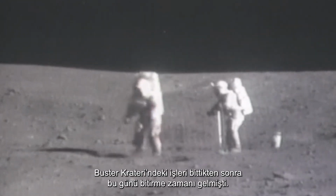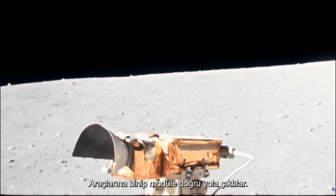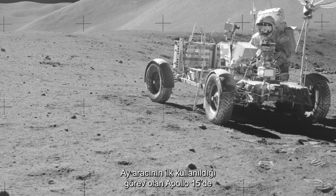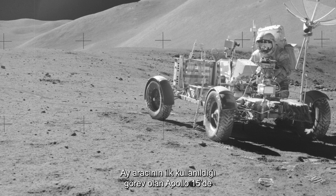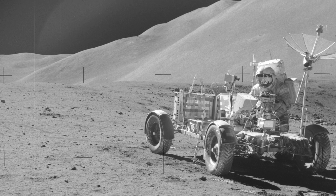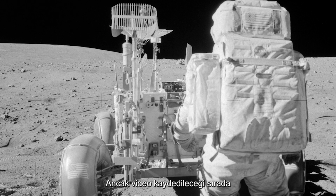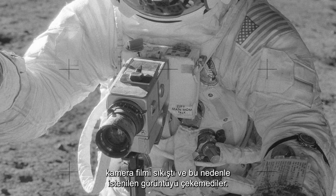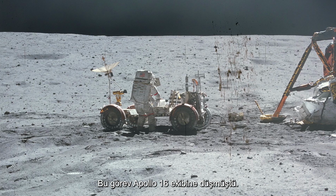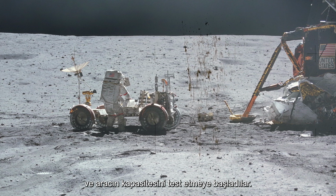After their work is done in the Buster crater, it was time to end the first day. They got in their rover and drove to the lunar module. But before getting in the module, they had one last task. During the Apollo 15 mission, which was the first mission to use the rover, the engineers who designed the rover wanted the Apollo 15 crew to test the vehicle on the moon and record the test on video to see how it performed. However, when the video was supposed to be recorded, the camera film got jammed, so they couldn't capture the desired footage. This task fell to the Apollo 16 mission. John instructed Charlie to take the footage, and they began measuring the vehicle's capabilities.